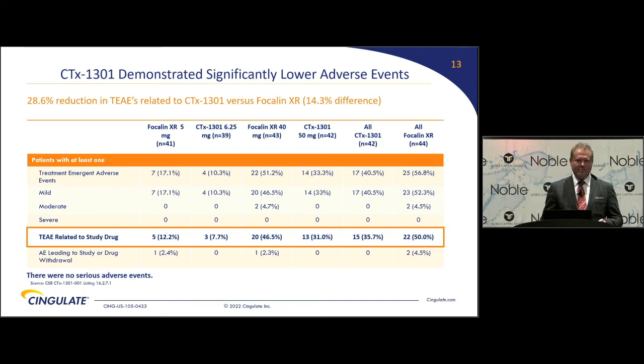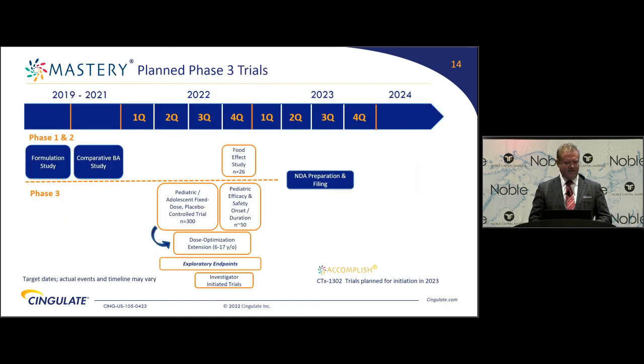Why is that? Because we're timing, ratioing, and styling the drug. Most of the side effects that occur in ADHD are in the afternoon and evening hours. Insomnia, appetite suppression, dysphoria, headache, stomach upset. By stopping that rebound, stopping that crash, extending the duration of efficacy, you get a better side effect profile. We've seen this in three straight clinical trials, and we'll prove it again in our phase 3 studies. We will be completing all of our phase 3 work this year, and we'll be submitting our NDA in the second, third quarter of 2023.